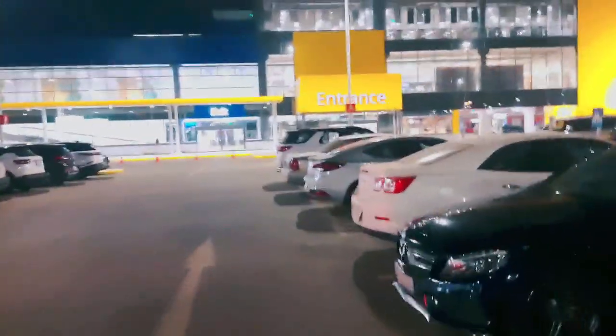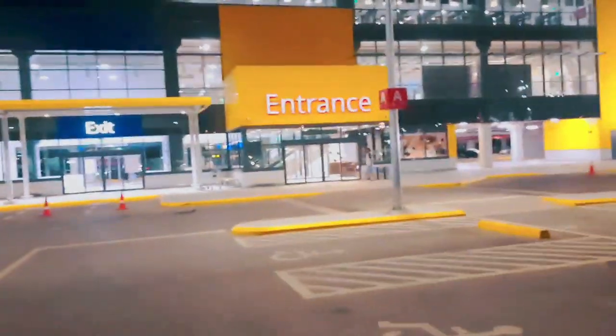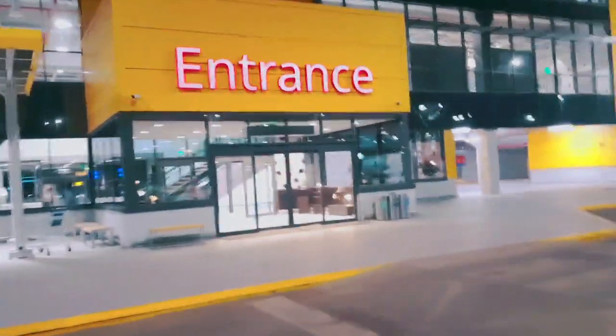So this is a parking lot and this is the entrance. As you all know guys, Kuwait also has an IKEA, which is located at Al-Rai Avenues. So let's go guys, join with us.